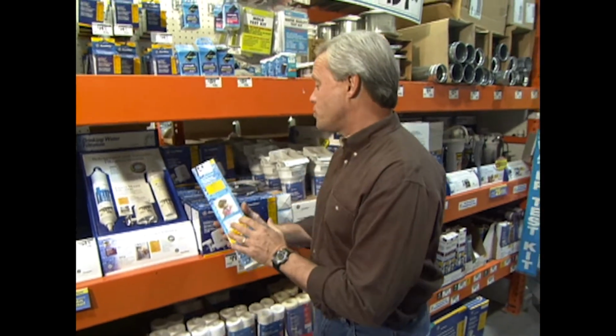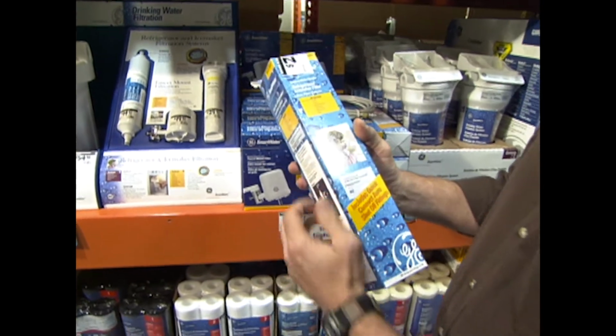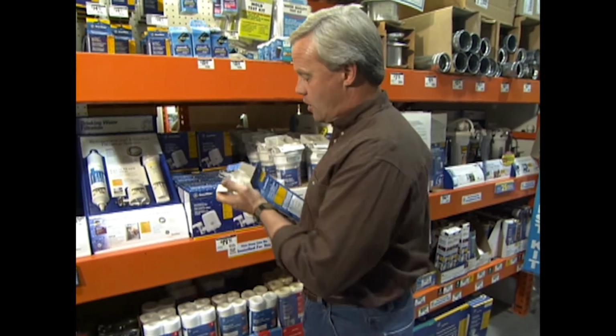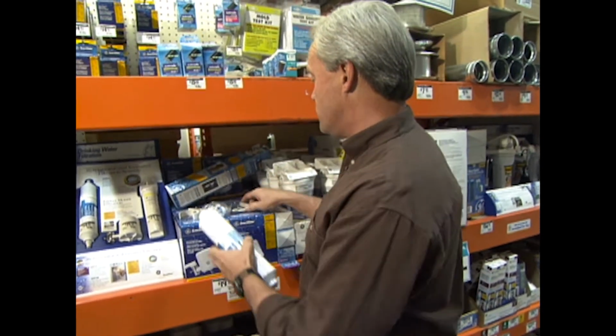It's called the Smart Water from GE Refrigerator Ice Maker Filter. It's very easy to install. First of all, it comes with a kit that has the filter and all the fittings that you'll need to install this in the water line you have behind your refrigerator.